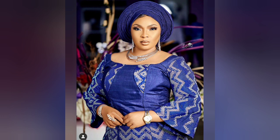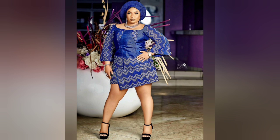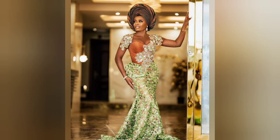So in this particular video, you're going to be seeing a lot of Aso Ebi styles. Guys, I love this Aso Oke style. You know, this kind of buba blouse, then you use wrapper. This one is different. The sleeve is a buba blouse, but it's kind of gown style. It's so beautiful. This is just unique. It's so beautiful, guys. In this particular video, you're going to be seeing a lot of styles, like a lot.